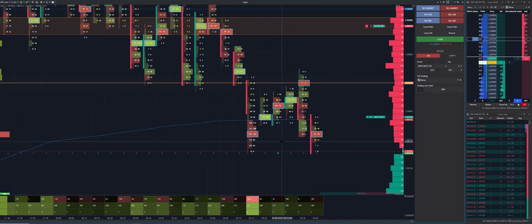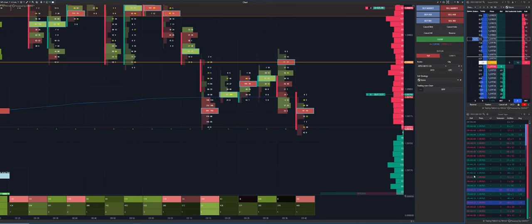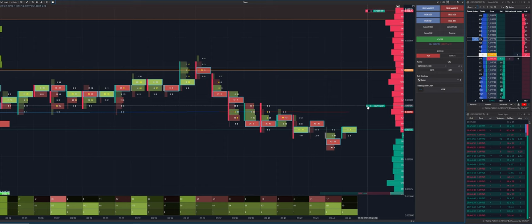Bam, bam, bam, bam. Up, down, up, down. Don't want to get stopped out, so I will save profits here at the VWAP for now. Pretty aggressive market sells here, no impact. Oh, there's still some absorption happening down here now. Let's save profits here now.